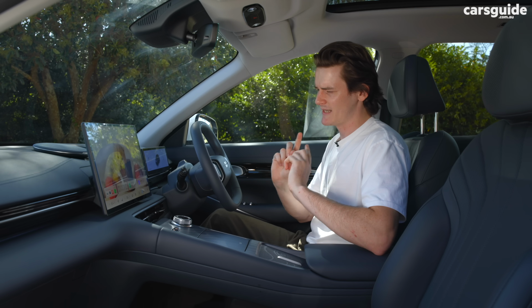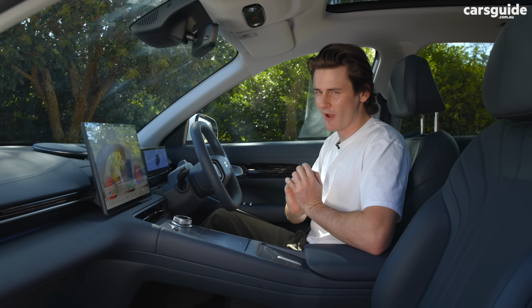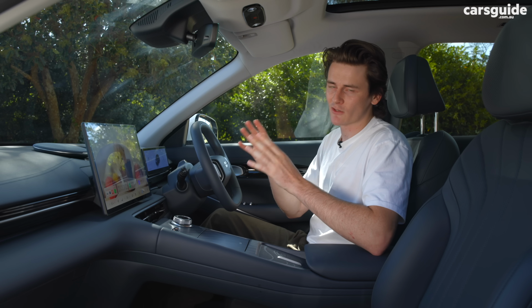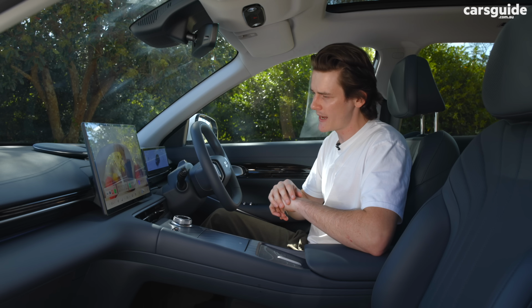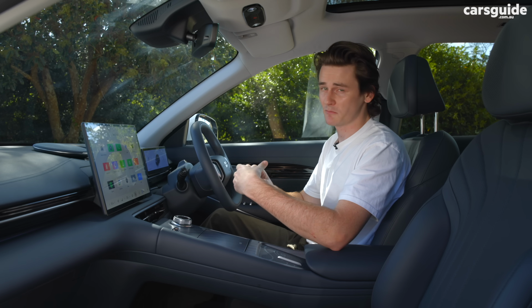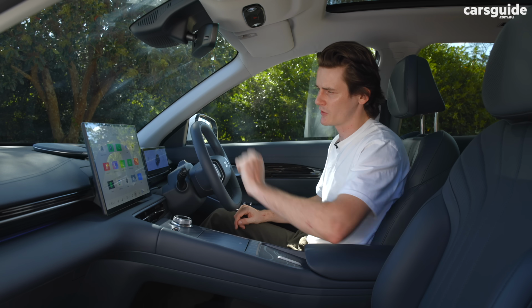When we come to the technology, there are some issues that I'm sure can be ironed out with some software tweaks, but I'm not sure how quickly. First of all, we've got to say there's no Apple CarPlay or Android Auto at launch of the EX5. That's getting added throughout the year, Apple CarPlay being in July. But the screen itself is very responsive. The processor seems to be pretty strong, and you've got a lot of downloadable apps, including native Spotify for music streaming. You can also use Bluetooth.